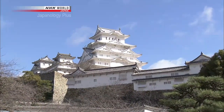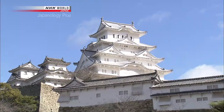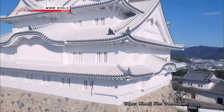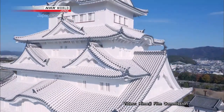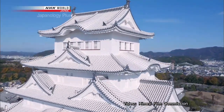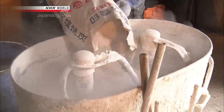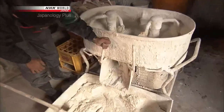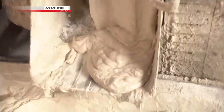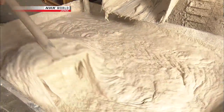Himeji Castle, a designated national treasure and a UNESCO World Heritage Site. Built 400 years ago, the so-called White Heron Castle reopened in 2015 after its first major repairs in 50 years. The castle's trademark pristine white appearance comes from traditionally plastered walls. The plaster is a mixture of lime, seaweed, and other natural ingredients. It has a creamy consistency.